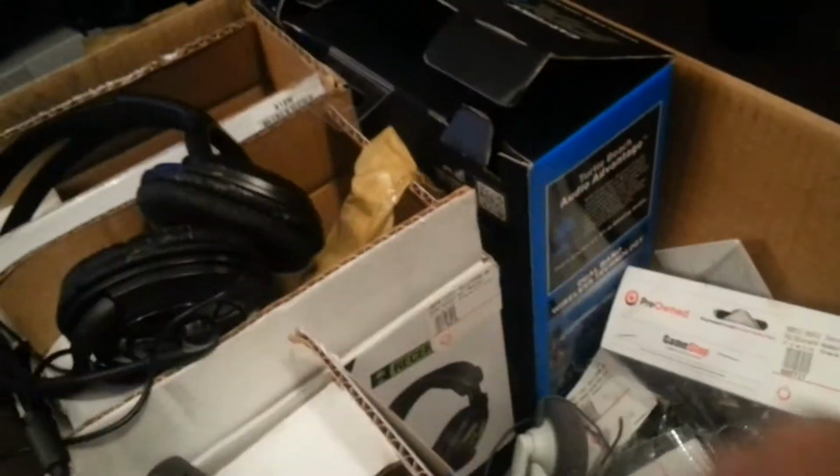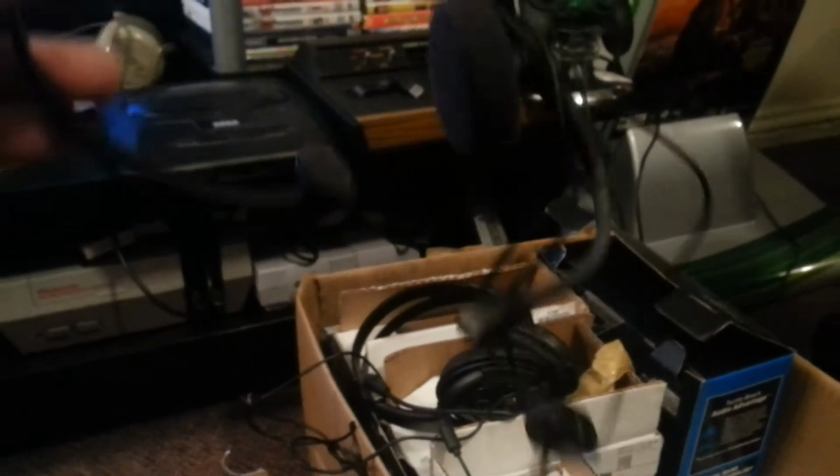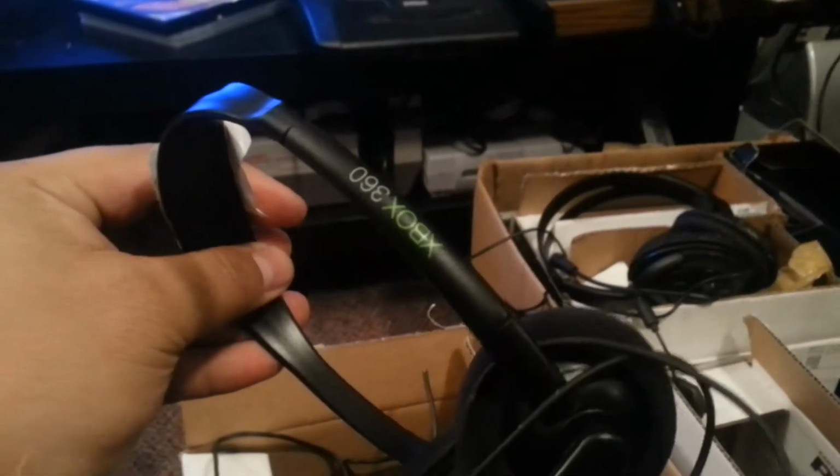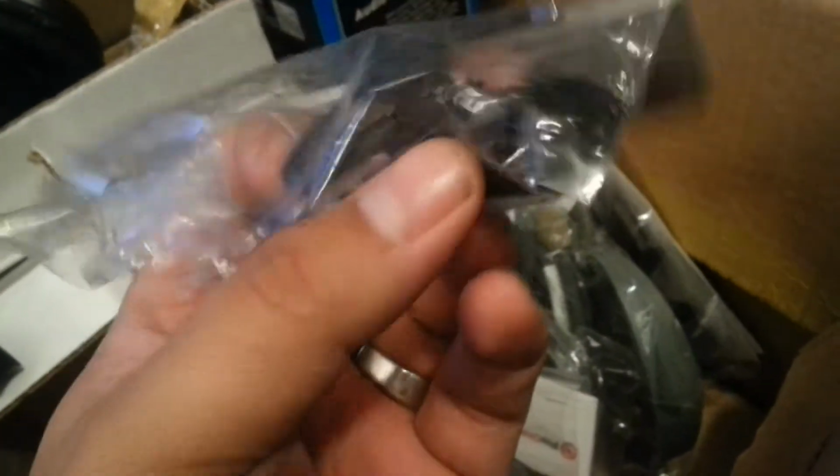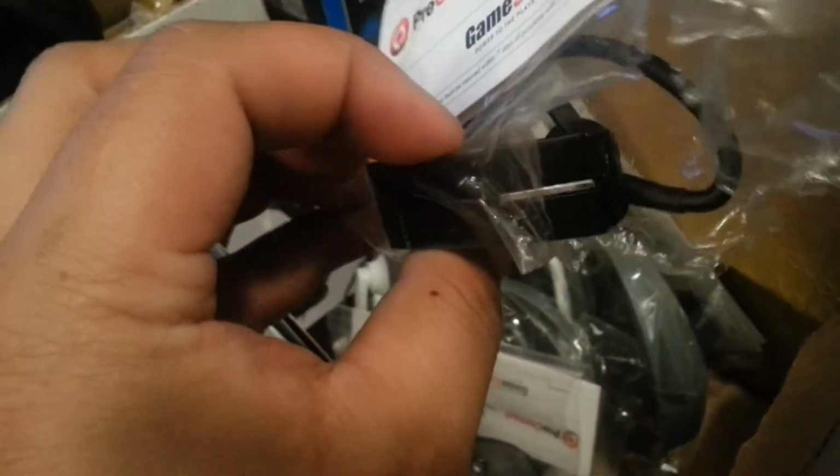See, this headset right here, this Xbox 360 one. This is like the only, well, there's one more other one, and for me it's the biggest find of the night, and I'll show you that in just a bit. But this one, old school Xbox 360 one, there's nothing wrong with it. They didn't bother cutting it. But then there's a whole bunch of these earpieces. This one is a Mad Catz. Doesn't look like anything's wrong.